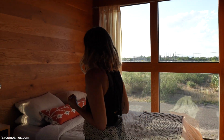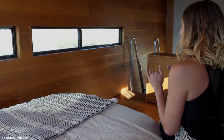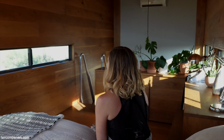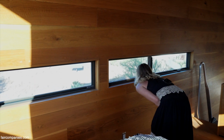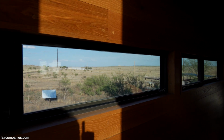And then what's interesting about these windows, depending on what height you're at, you get a different experience of the desert. So when you're laying in bed, you can see the sky and the landscape. When you stand up, you can see the cactus down below. And when you look out the window, you see just the whole sky. So there's always a different view up here.